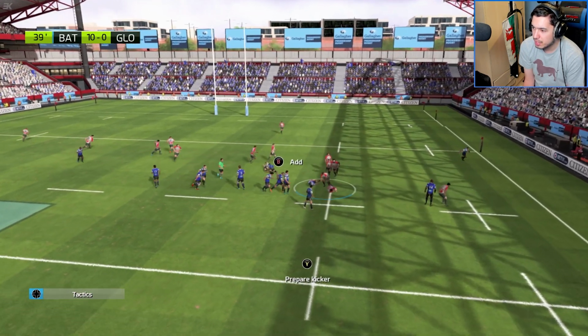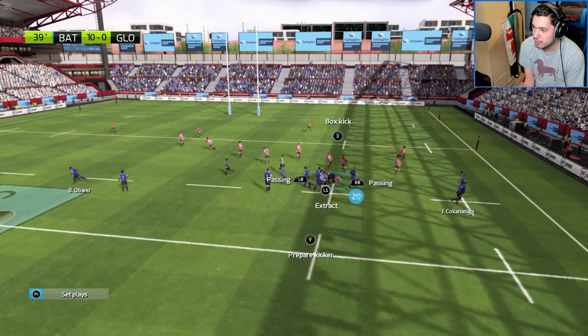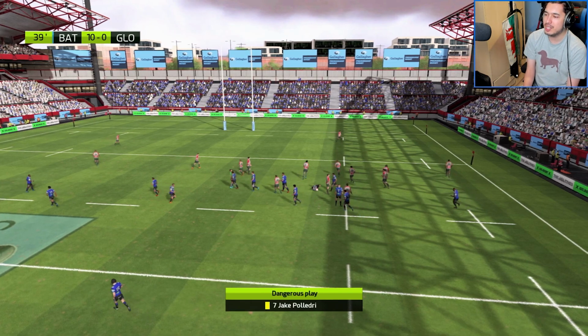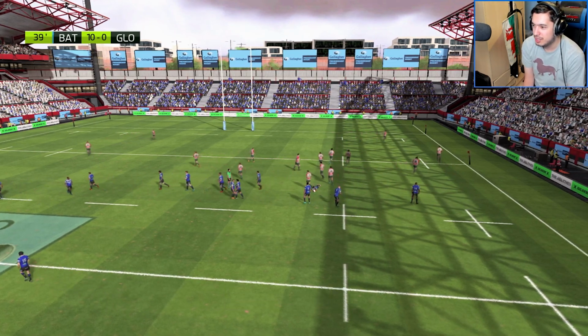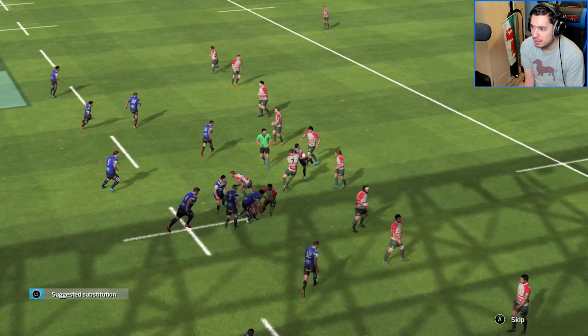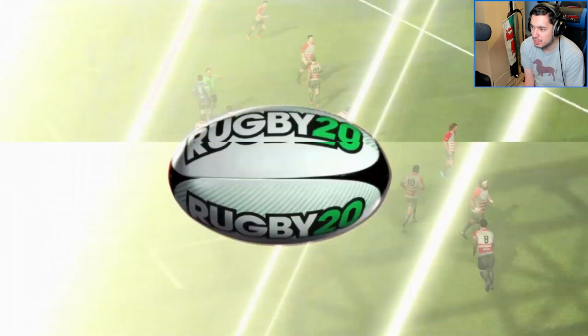Harris tackle, good tackle, still good passes the offload as well. Ball stolen from Gloucester. Chudley will get us going again. Utterly demolished by that high tackle. Let's hope he's not injured. Oh, that is horrible. Look at that tackle. He's got to learn to channel that aggression. Look at that, just clotheslined him down.